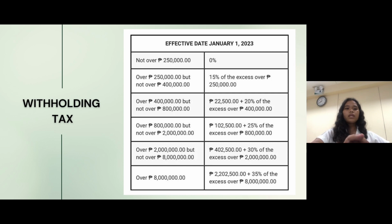1,302,500. If an employee's yearly salary totaled over 8 million, the employee is obligated to pay 2,202,500 pesos fixed amount plus 35% of the excess over 8 million. For example, an employee's salary totaled 20 million, the employee is obligated to pay 6,402,500 pesos.